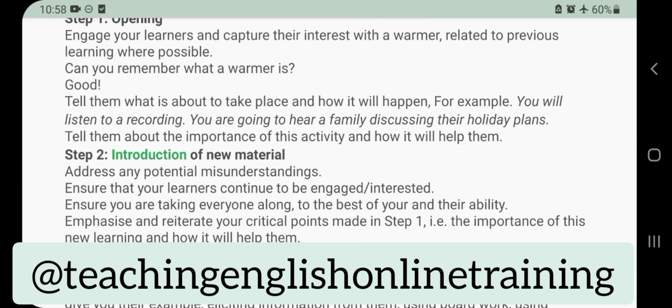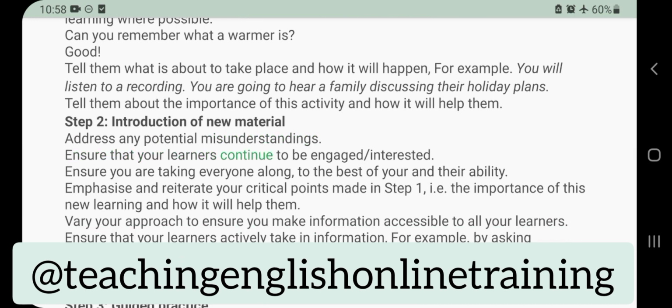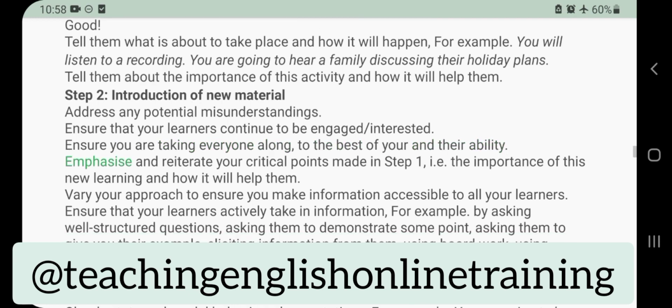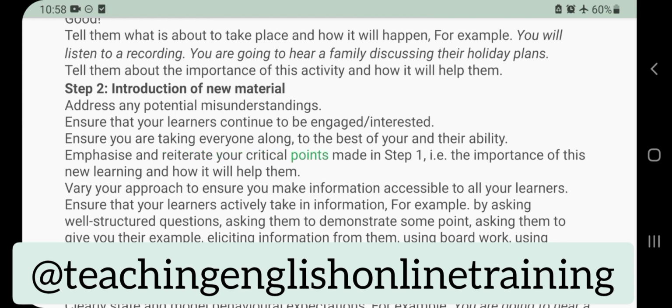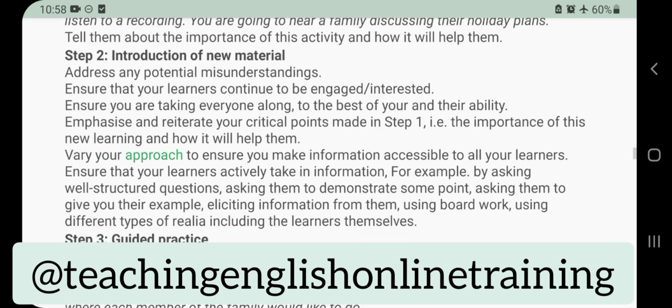Step 2. Introduction of new material. Address any potential misunderstandings. Ensure that your learners continue to be engaged, interested. Ensure you are taking everyone along, to the best of your and their ability. Emphasize and reiterate your critical points made in Step 1, i.e. the importance of this new learning and how it will help them. Vary your approach to ensure you make information accessible to all your learners.